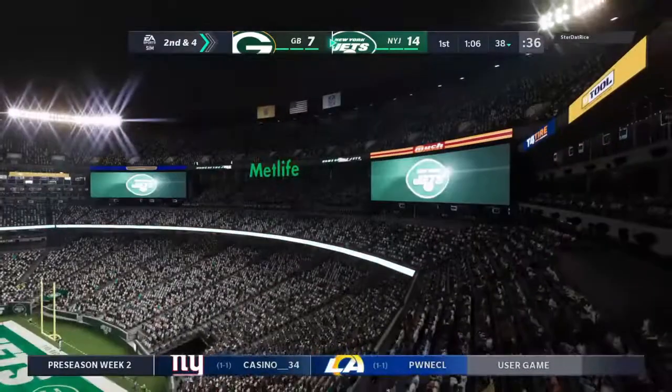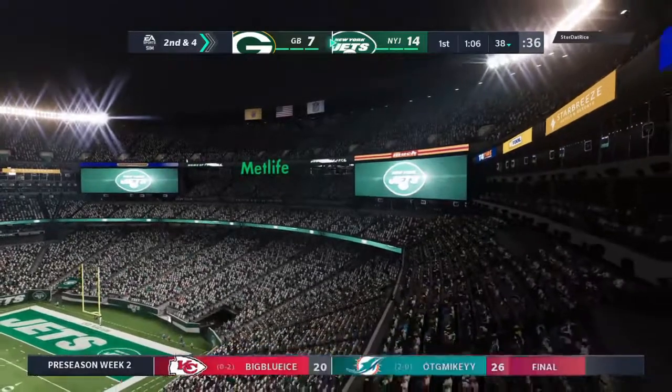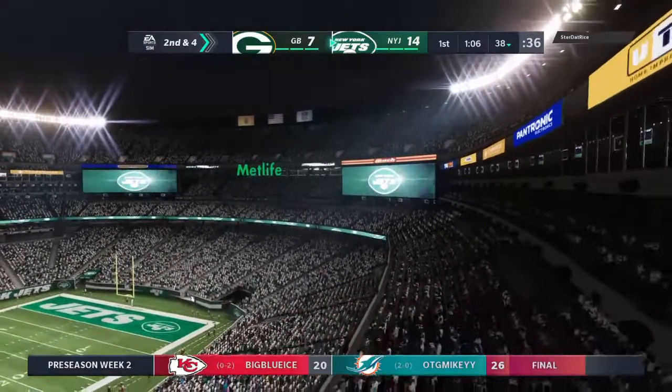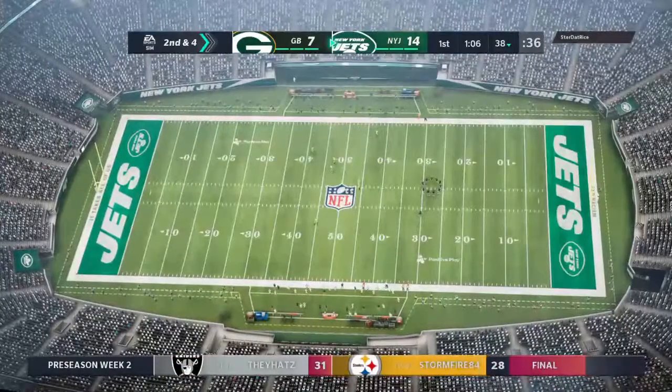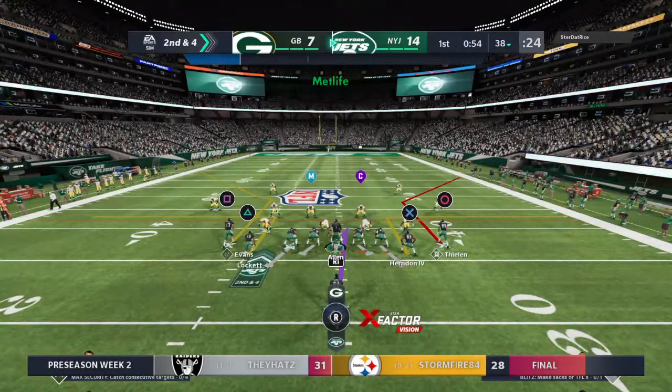What they have to be careful of is not having a letdown. It was fairly easy last time. They can't expect that going forward. Yeah, we'll see if it's that easy here. 6 yards on that last play. Here's 2nd and 4.